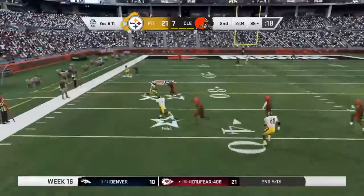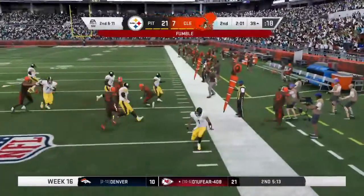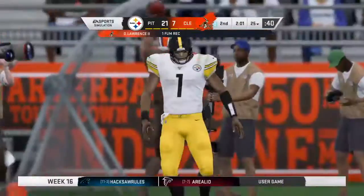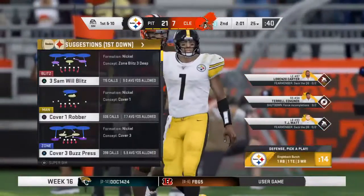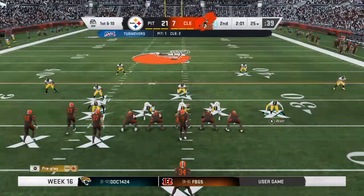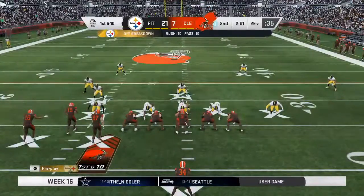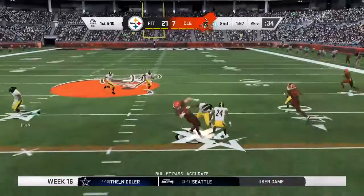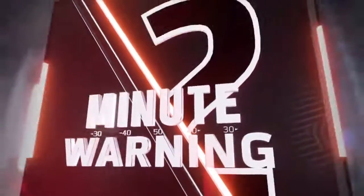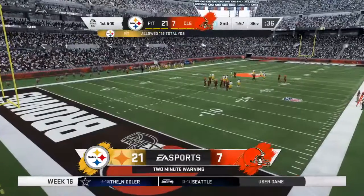Fields steps away to his left. And a loose football. And this is picked up by the Browns. He had gained really good yardage, but that's what you tell your quarterbacks, right? Get down after you got the run. You don't have to prove your toughness. I think that's what a lot of coaches are trying to preach to their guys. Get the yardage, get down, protect the football, and protect yourself from extra hits as well.